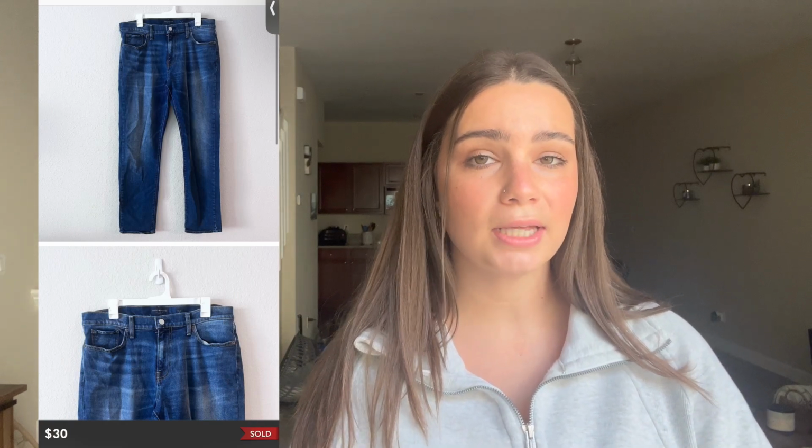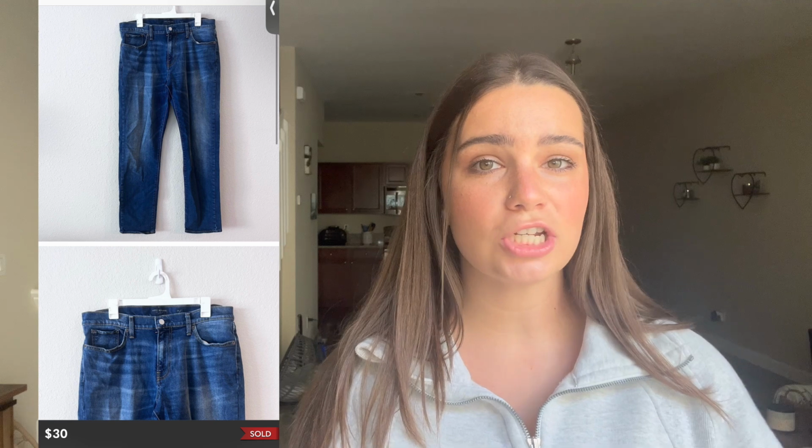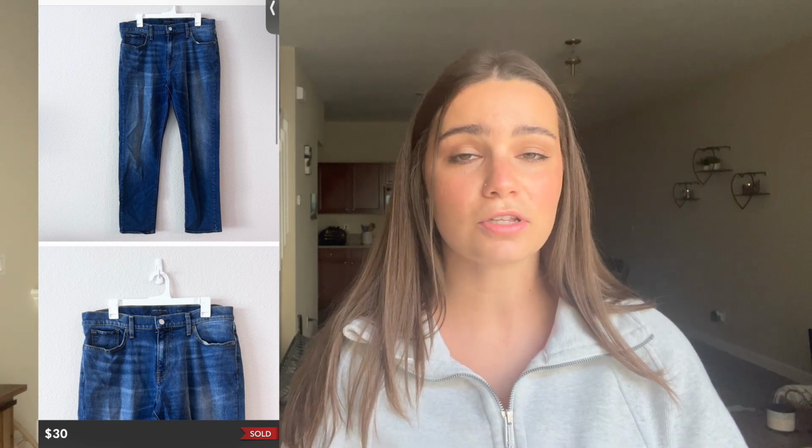I do like picking up and selling men's Lucky Brand jeans if I can get them for a lower price, which usually I get all my items for between $4 and $5. So if I can pick them up for this lower price, I do like selling the men's Lucky Brand jeans. These were called the 221 straight jeans, and I sold them on Poshmark for $30.